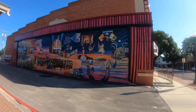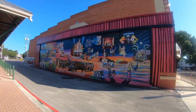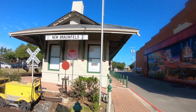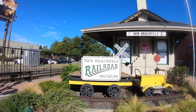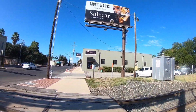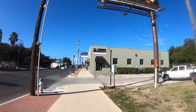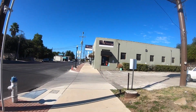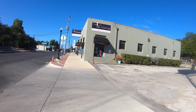Another mural, talking about the arts and music here. And right next to it is the New Braunfels Railroad Museum. Great place to bring the kids. Another place to shop up here is the Crossing. Clothing and accessories, like hill country stuff.